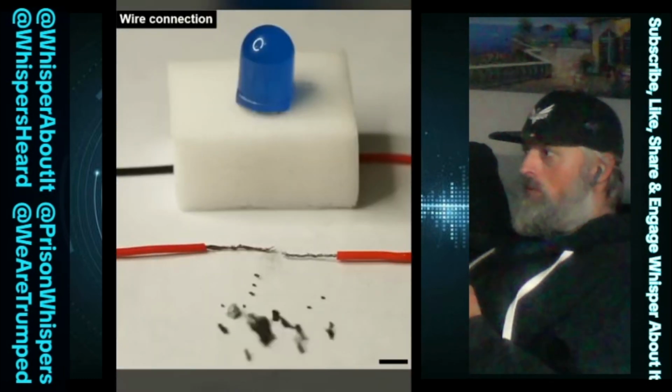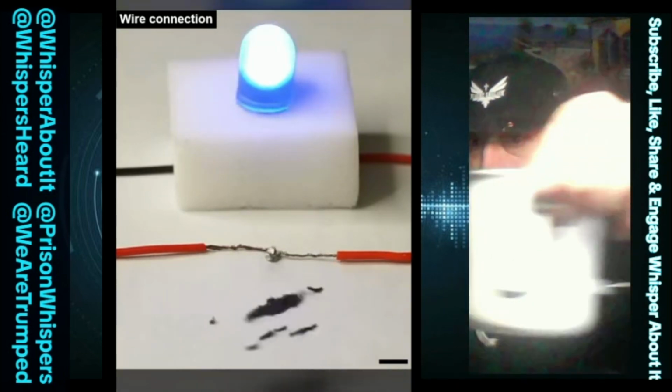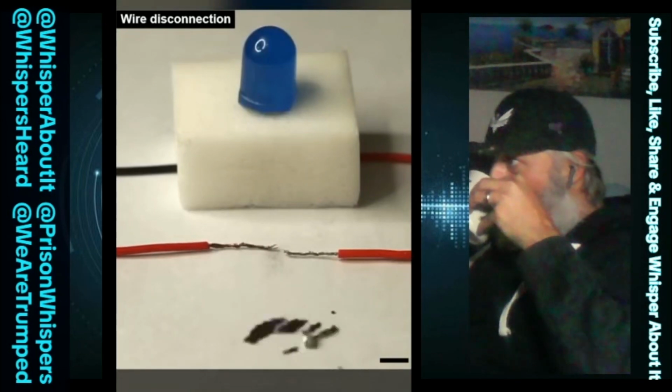In this other application, the micro-robot swarm transported a chunk of the metal indium to complete or break an electrical circuit. This allowed it to turn a light on or off with precision.